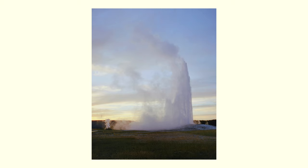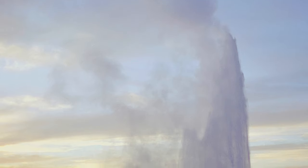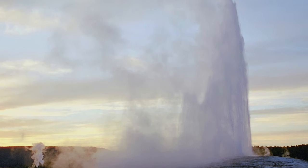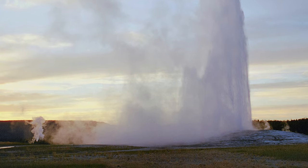While I don't think this is the best photograph of Old Faithful ever taken, I think the colors here are actually really spectacular. The blues and the purples in the steam and the water coming out of the geyser are really incredible and juxtaposed so nicely with that sliver of yellow sunset cutting across the sky in the background.